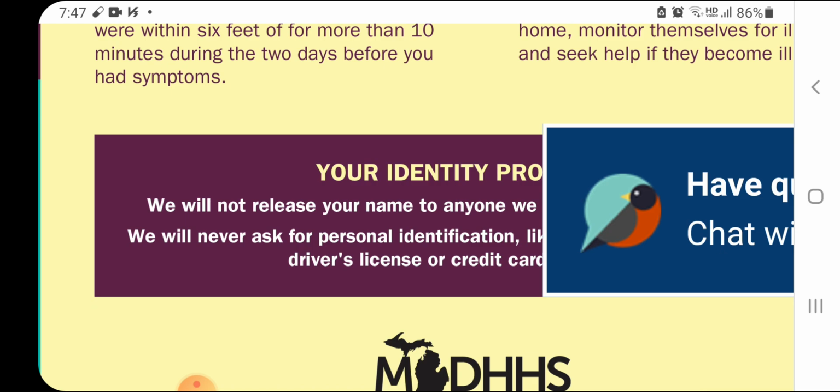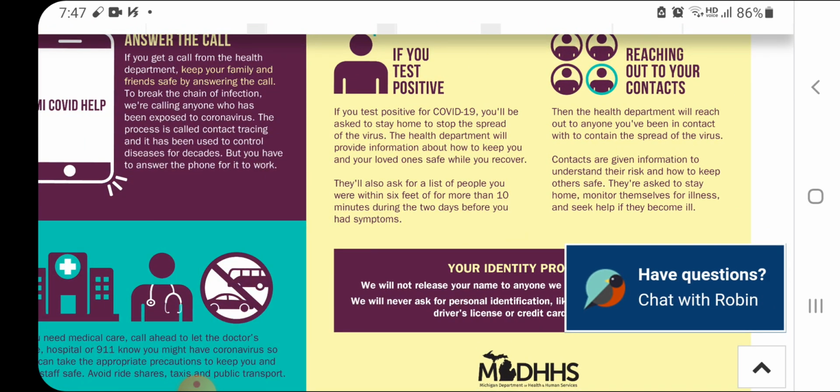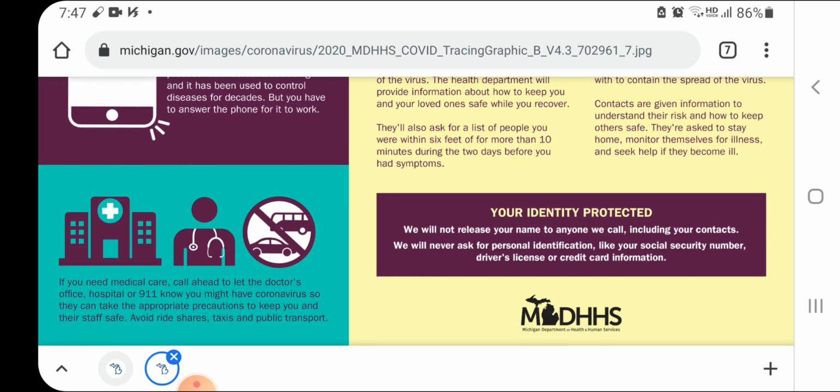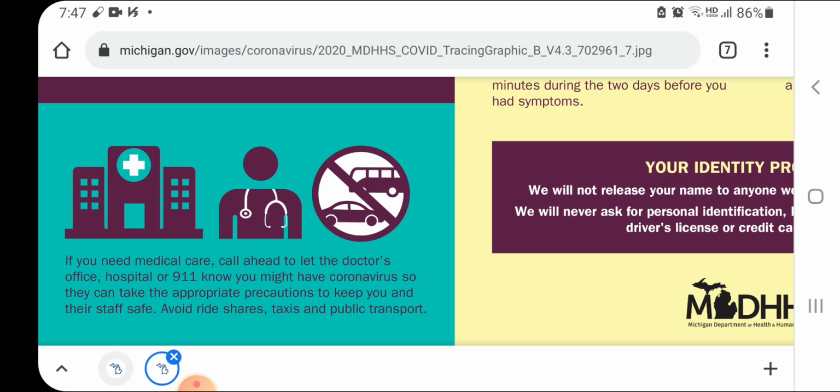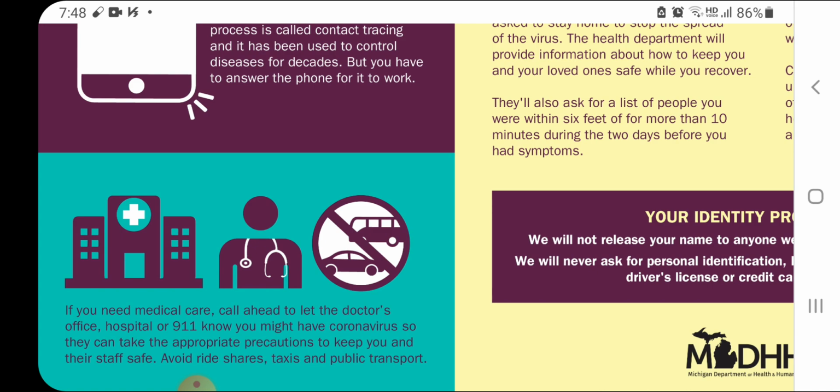Your identity: we will not release your name to anyone. We will never ask for personal information, identification like your social security number, driver's license, or credit card information. If you need medical care, call ahead to let the doctor's office, hospital, or 911 know you might have coronavirus so they can take the appropriate precautions to keep you and their staff safe. Avoid ride shares, taxis, and public transport.